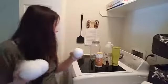It will do a pretty good job of getting the static out, but if you find that that's an issue, now I have not done this because I have not found that it's an issue, but some people say that if you add a crumpled ball of aluminum foil in with that it will help eliminate any of the static. So just another bonus tip for you guys.